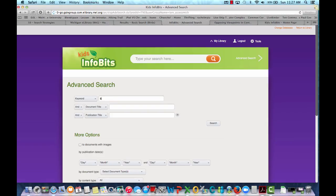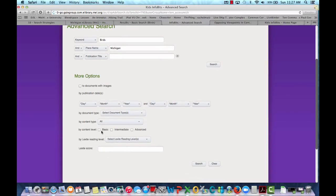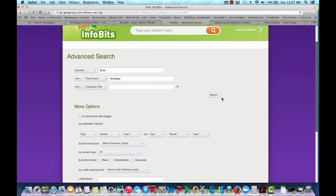Under keyword, we're going to type in birds. Then we're going to switch it to and place name, and we're going to type in Michigan. Now if we scroll down here, we could even narrow it down to a date, a document type, a content type. So if we just wanted pictures, we could narrow it down to pictures, and we could even narrow it down to content level, basic, intermediate, advanced, and even Lexile, which is reading levels. But let's click on search and see what we bring up.